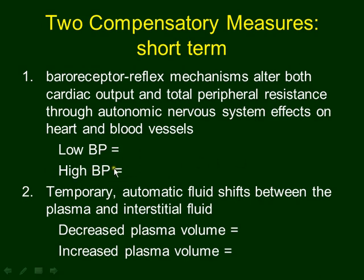If you have high blood pressure, what happens to the sympathetic? Turns down. What happens to the parasympathetic? Turns up. And don't forget, I'm just making it simple. You have to remember what the sympathetic controls and what the parasympathetic controls. They're not the same thing.